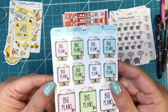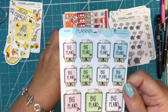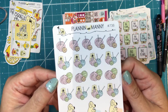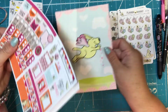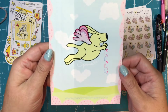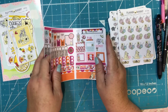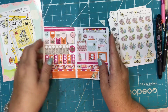And then this one is Big Plans. So this is just a planner video, or a planner sticker. And this one is Planning with Manny, and it's knitting. Adorable. And then it looks like these might be my kits. Oh, and then she gave me another dashboard, and it says kindness. Not another, but a freebie. Another freebie. I mean, that's quite a bit. Now, I know I did spend a little bit, but yeah, cute.